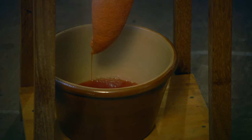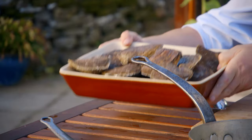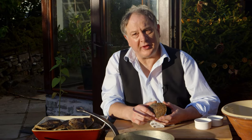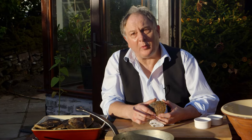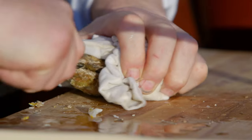And while Ivan's jelly is clearing, he's heading to the garden to prepare his festive but slightly messy shellfish. Our ancestors had a very slippery definition of what they thought were fish. They even included beaver, porpoise and sometimes barnacle geese on the fish menu for the Advent fast.